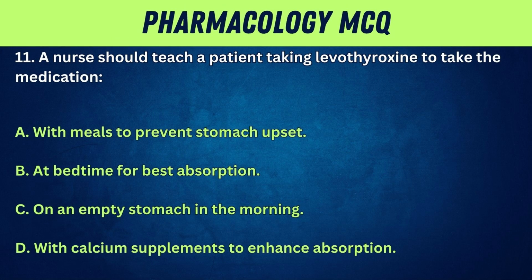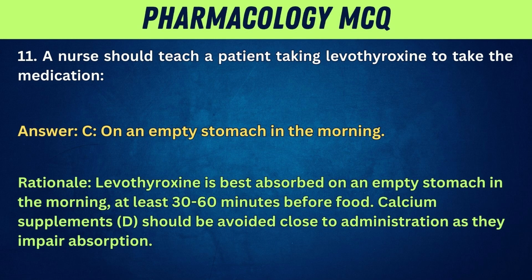11. A nurse should teach a patient taking levothyroxine to take the medication. A. With meals to prevent stomach upset. B. At bedtime for best absorption. C. On an empty stomach in the morning. D. With calcium supplements to enhance absorption. Answer: C. On an empty stomach in the morning.